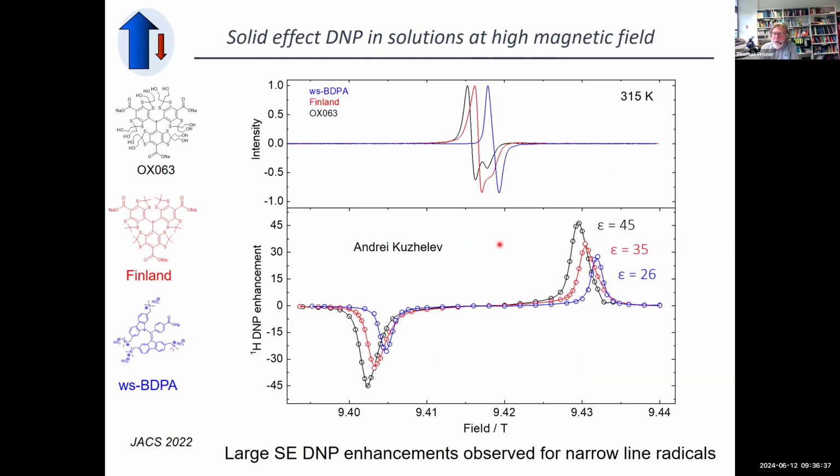Now, Andrei Kuzhelev is an independent group leader now here in Frankfurt. And he found out very recently that, this is the EPR line, it's a trityl radical in these lipids, and now this is in glycerol, if instead of going on the central position, you go just off resonance, as you would do in solid state, even if you have a liquid sample, you get beautiful enhancements of 45. No? So this is very funny. You get solid state DNP in liquid samples. And what is the story?